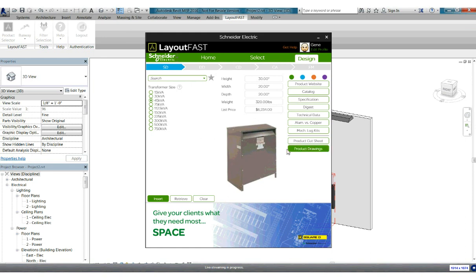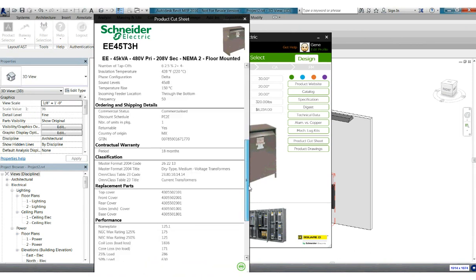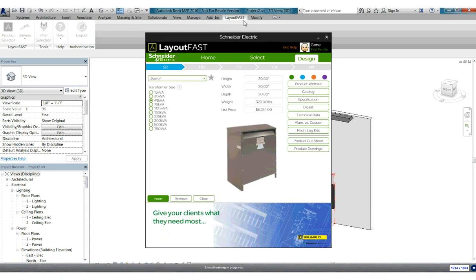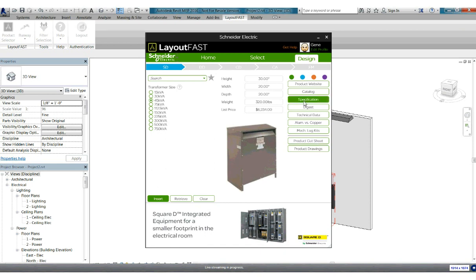So you have technical information here. Once you have it configured, you can hit product cut sheet, and as I showed you earlier, it gives you the catalog number and all the data that goes along with that particular catalog number. So you see here, it tells you the mechanical lug sizes and kit, product number, or catalog numbers and stuff like that. If you click on product drawings, if the drawings are available, you just click on it and you get to the drawings.